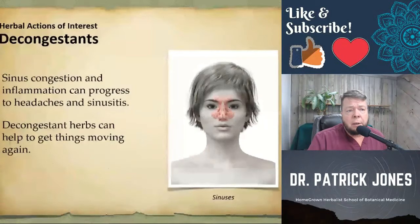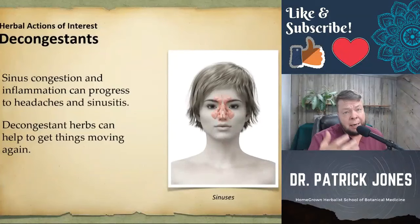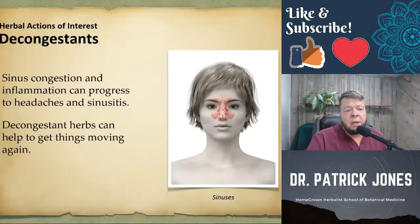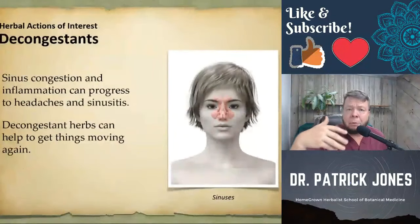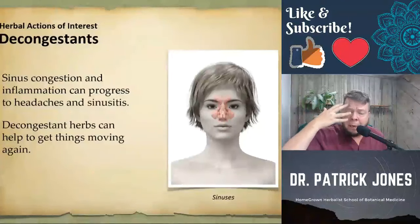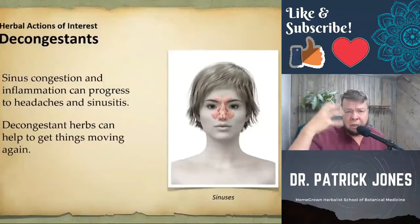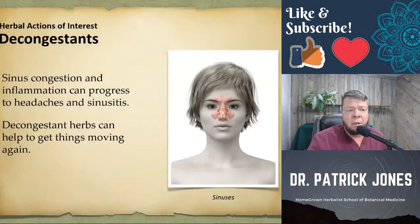First of all, we have some really good herbal decongestants. Sinus congestion can be a real issue for some people, and that can lead to headaches. You can get sinus headaches. You can get sinus infections, or sinusitis, they call it. And so it's nice to have some herbs that can break that up, get that mucus moving, clear things out, relieve that pain in the sinus areas and keep you from getting infections. Most of those infections are just from stagnation of the mucus. If you can keep things moving, you don't usually get an infection.